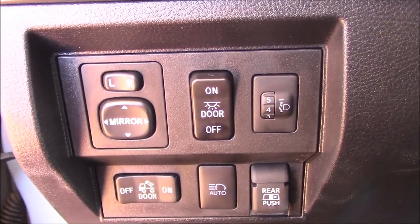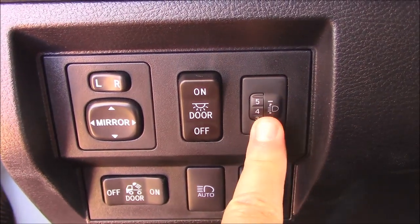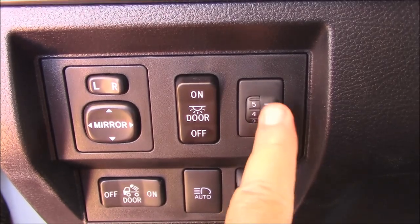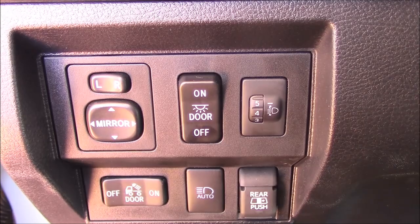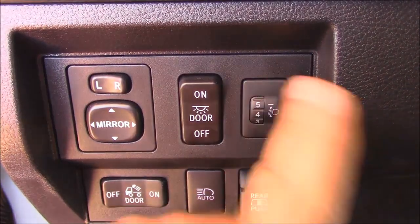Regarding headlights, if you own a Tundra, pay attention. If you have a dial like this, no, it's not for brightening or dimming the instrument panel. It's for headlight alignment, raising or lowering the angle. And I'm willing to bet that 90% of Tundra owners don't know what this is, but now you do.